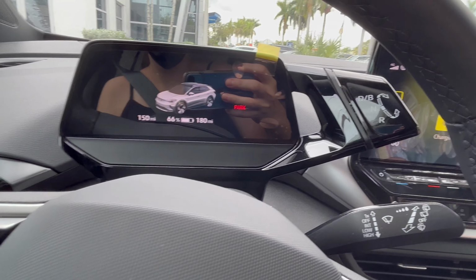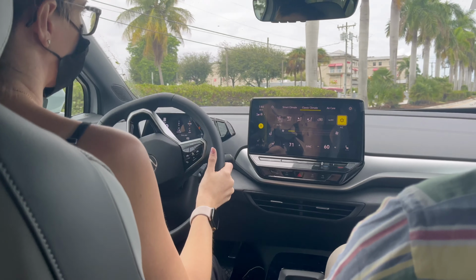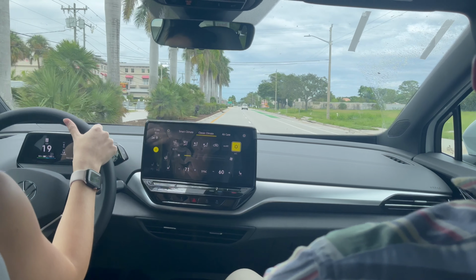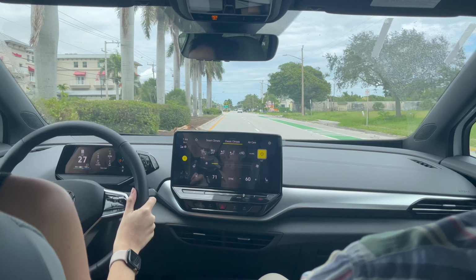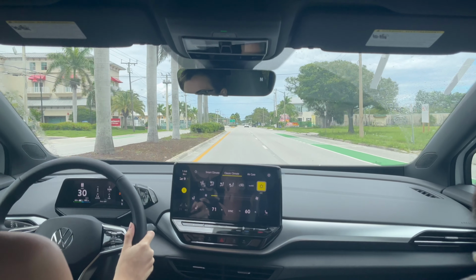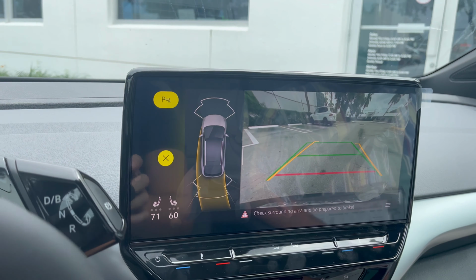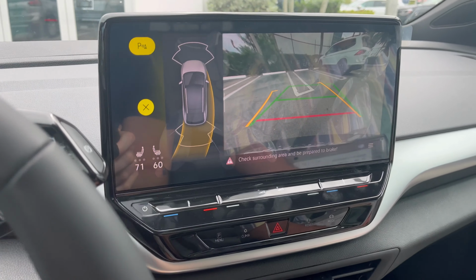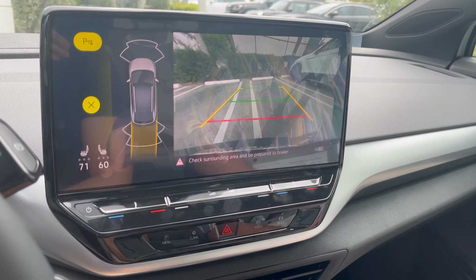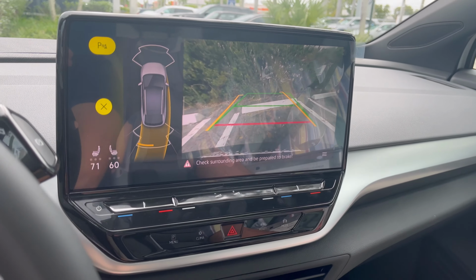Driving is fine. It is very comfortable, really comfortable actually. Pretty quiet cabin, good acceleration, good turning, pretty decent turning radius, not the best, but no complaints there. The rear view camera has good resolution. It has proximity sensors. Doesn't have like a 3D car display the way that some of the others do, but it's totally fine. It gives you the important feedback that you need.